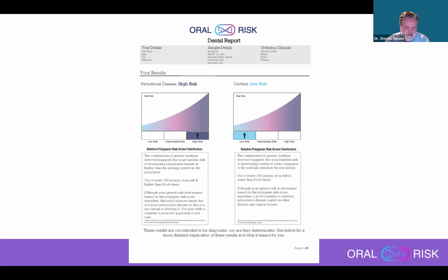And then for the person, there's just a quick explanation of what this means. For example, out of 100 people, their risk is higher than 2/3 of the other people. And similar for cavities here, this person has a low risk for cavities. It's explained easily for people to understand, showing, for example, out of every 100 patients, your risk is lower than 2/3 of the other group.